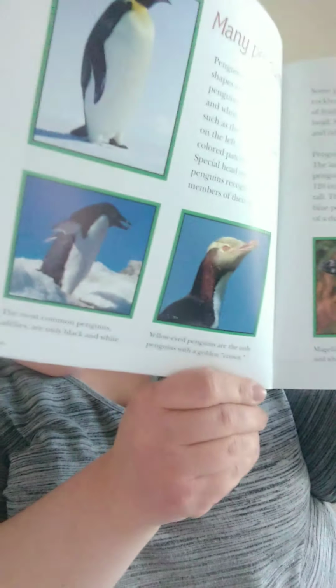And I also noticed that on this page, we had those pictures that we saw yesterday that have the captions. And as a reader, I would want to take the time to read over those too, because they're giving a little more detail about that type of penguin.